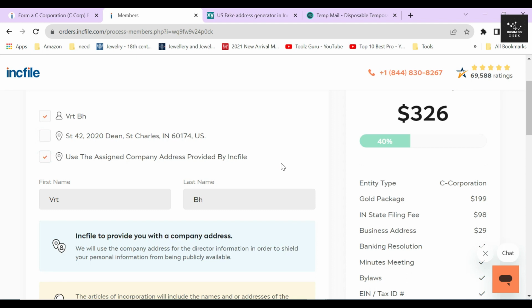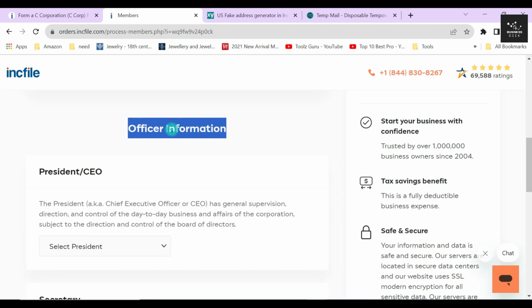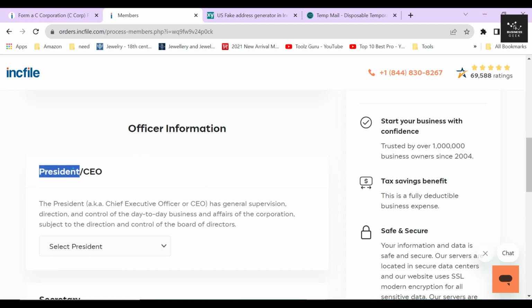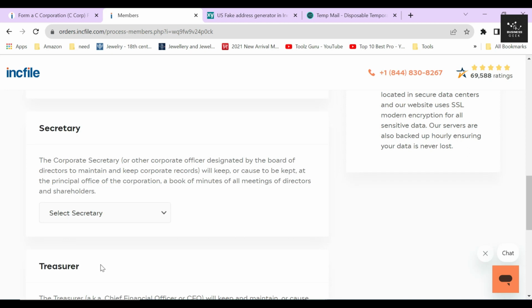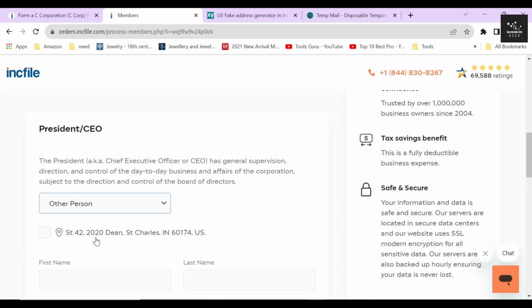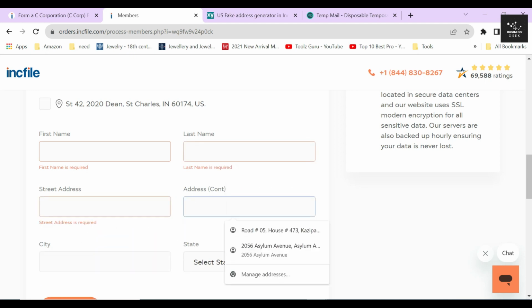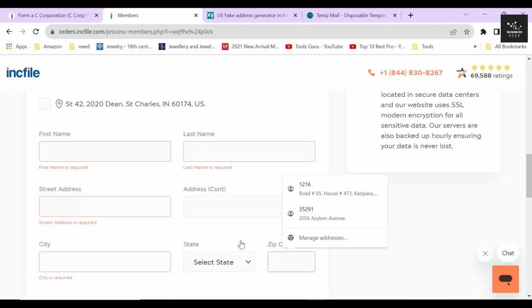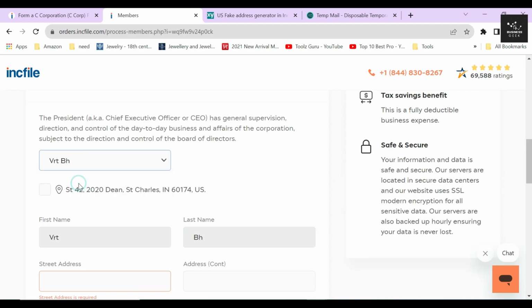In the next part, IncFile will ask you to provide the name and address of your corporation's president or CEO, secretary, and treasurer. You can select yourself or another person in these designations. The process of filling out the name and address is the same as you did before, and so I will just go through this quickly and select myself in all of these designations. These are the people who will be in charge of your corporation's day-to-day operation.